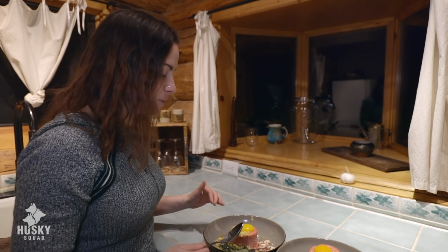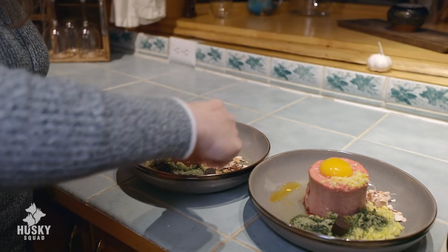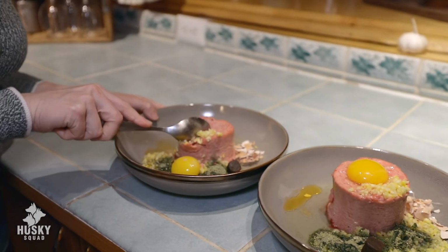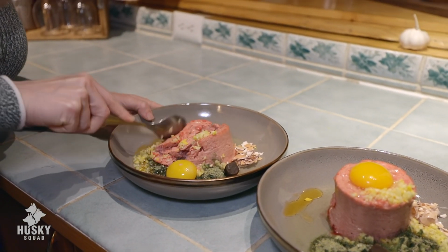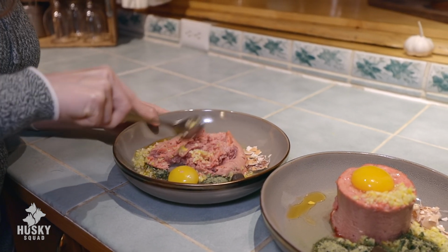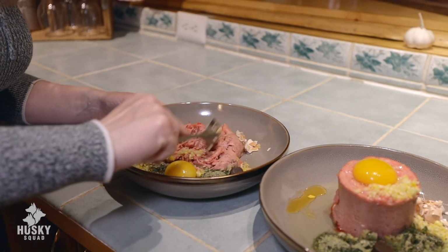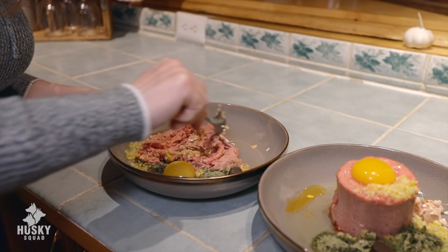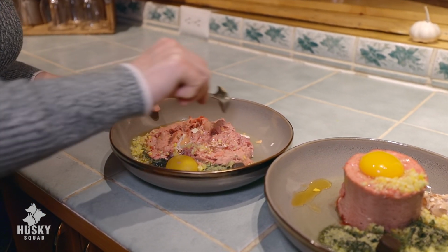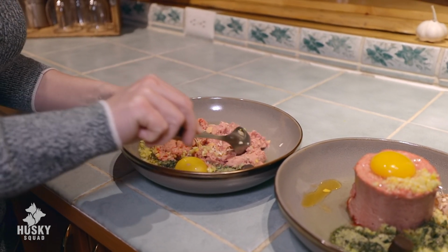Alright, let's mash this up, guys. I'm going to try to keep the yolk whole because they love digging into the yolk. Yes, we kept one whole. But what I will do here for sure, while I mash this up, is blend the eggshells into the meat because they don't love this part that much, right? But this is such a great source of calcium for them, a different type of calcium, that it's not worth throwing away. Perfect.